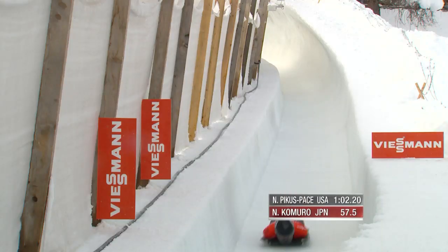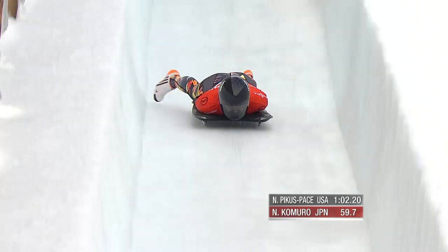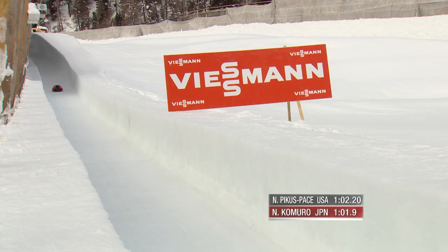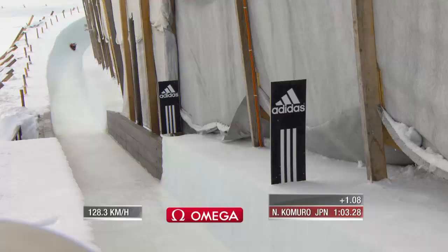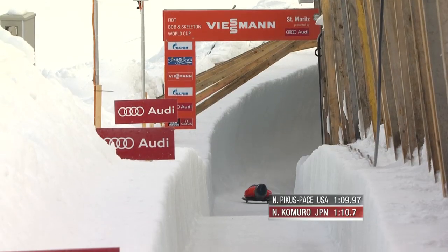Well, the men had a really good race yesterday. So they're skidding there again. She's struggling here, isn't she? She's not got the control she wants, 128.3.